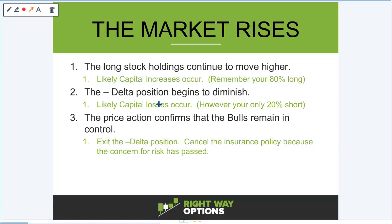Now, this delta position you're going to be losing money on. But think of it as insurance. Nobody wants to buy it, but we all buy insurance.